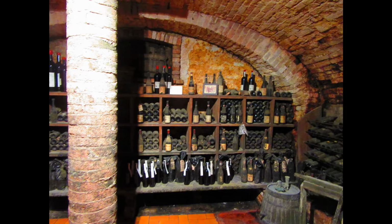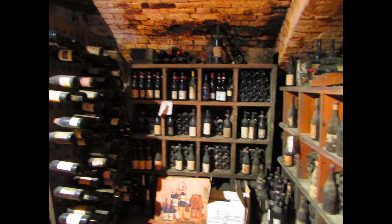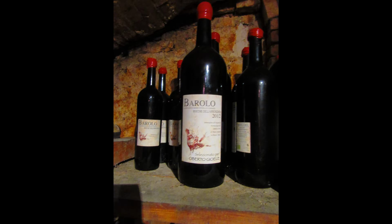In the back of the cellar is a crotin, a small area where historical older bottles are kept, most sadly beyond drinking, but there are a few gems such as this 2010 Rocchi dell'Annunziata and these double magnums of 2012. Now we head for the tasting room.